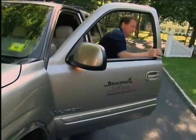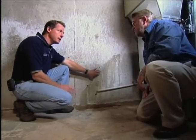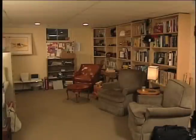Last year, Larry Janeski, the founder of Basement Systems, helped me solve a similar problem on the unfinished side of my basement. I've called Larry back because in addition to being an expert in keeping basements dry, he's also an authority on what it takes to build living spaces below ground. Basement space is different than upstairs space.